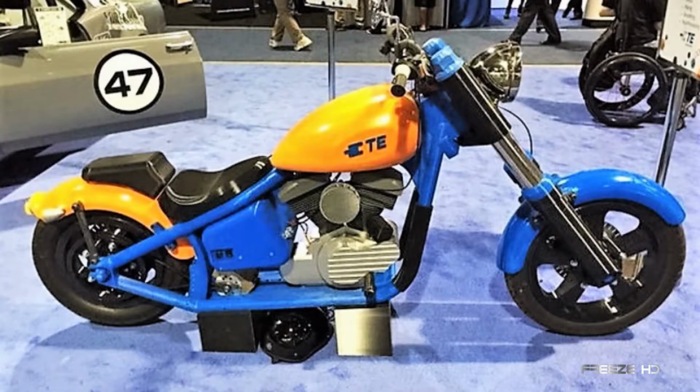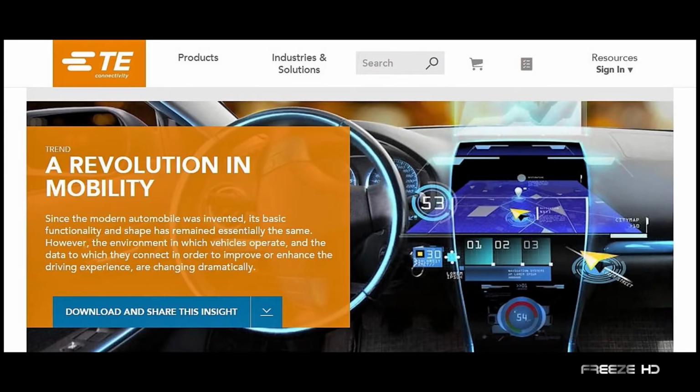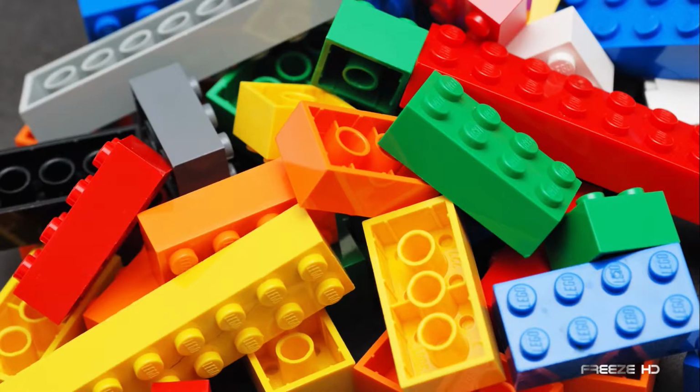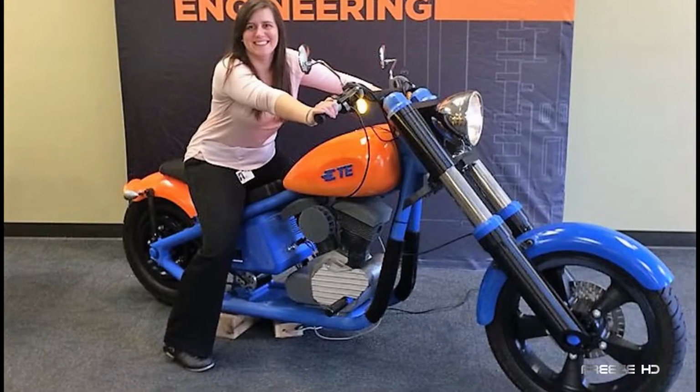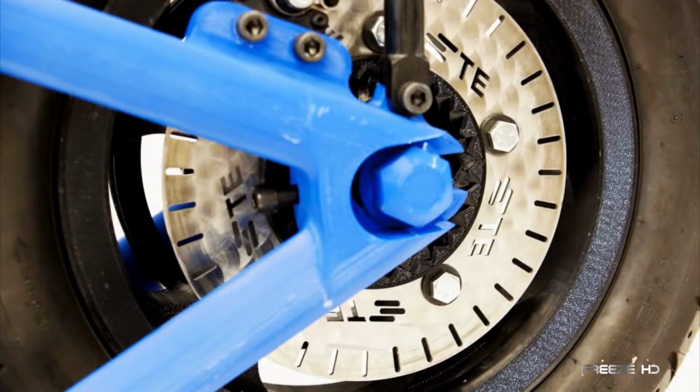Would you ride a plastic motorcycle? This is the gorgeous 3D printed motorcycle from TE Connectivity, a Swiss company that dabbles in a myriad of emerging technologies. Printed with the same impact-resistant ABS plastic used to make Lego bricks, this experimental bike is modeled in the legendary Harley-Davidson Softail design. While the drive belt, electronics, engine, bolts, and braking system were made through traditional manufacturing, the remaining parts and frame were all 3D printed.